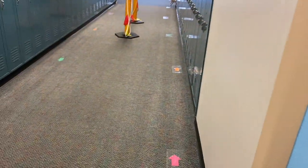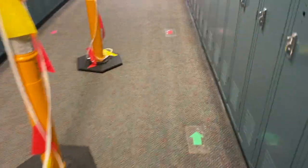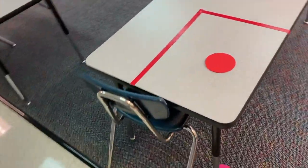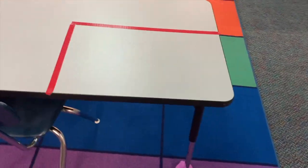Inside the building, there are arrows to show you what side you walk on and to give you an idea of how far of space you need to be from the next person. Each arrow is 6 feet apart. In the classroom, each of the spaces will be set, and you will have a special spot. Everyone will have a designated seating area, and all the seats are more than 6 feet apart.